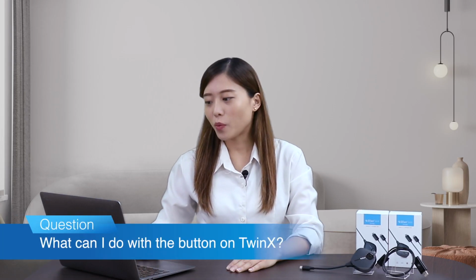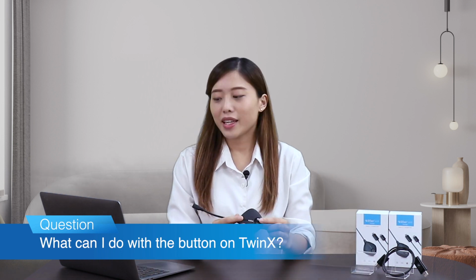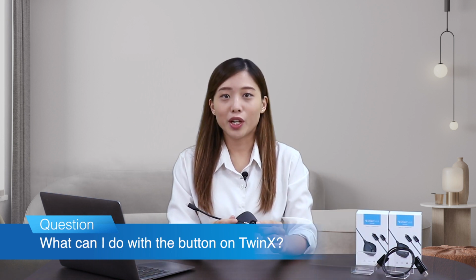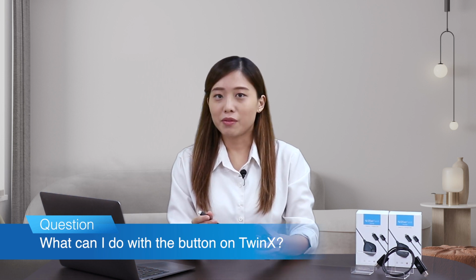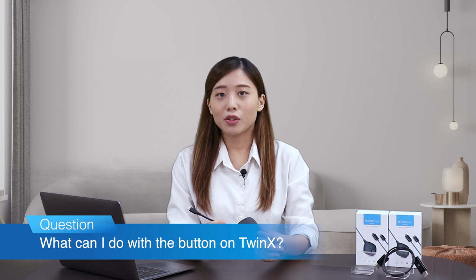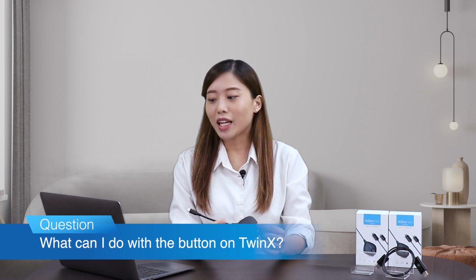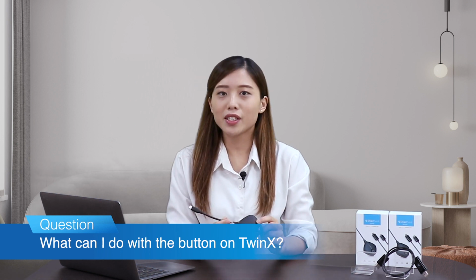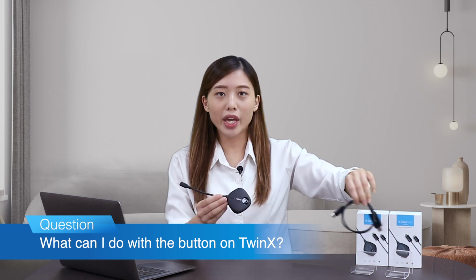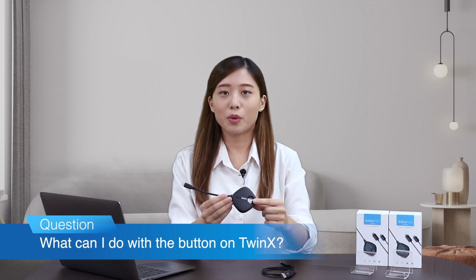Let's start! The first question, what can I do with the button on TwinX? This button is mainly used to control casting on and off. And after you plug into the device, TwinX will mirror automatically. You don't need to press the button to cast unless you want to pause the projection. But if you accidentally cancel the pairing between TwinX and our receiver, you can press the button for pairing again.